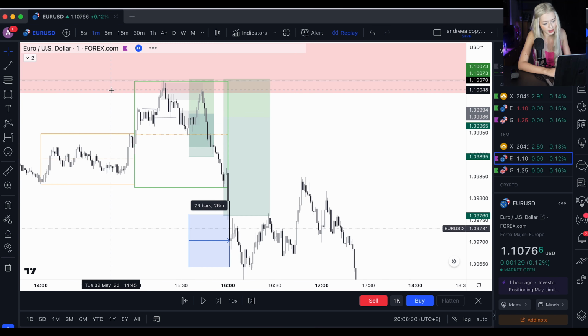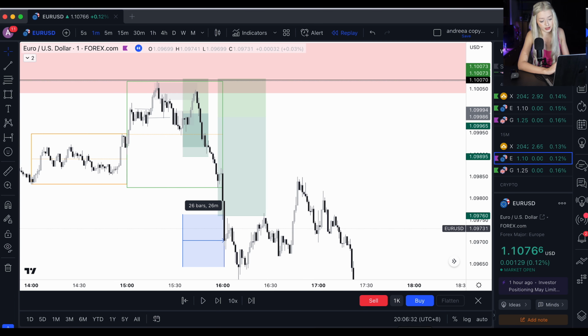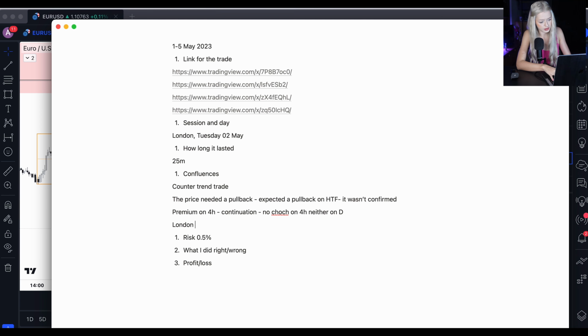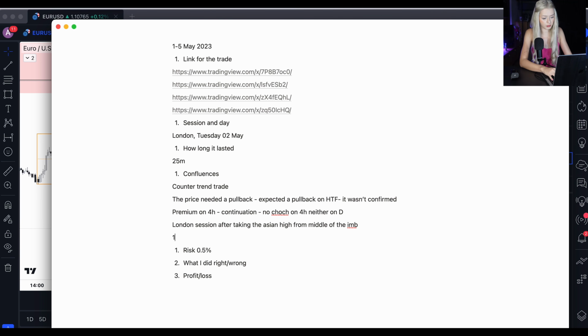So this is what I did. I just hoped for the fact that the trade will work based on the sessions. London session, after taking the Asian high, from middle of the imbalance. This was my confluence and 1 minute change of character. This isn't enough for some traders, but this was a scalp, so it was pretty good.